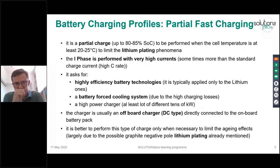In general, this charge is performed through a charger that is off-board, inside the charging station, that at this point is, from the power perspective, directly connected to the battery pack. And last but not least, it's an important, useful weapon to be used when needed.